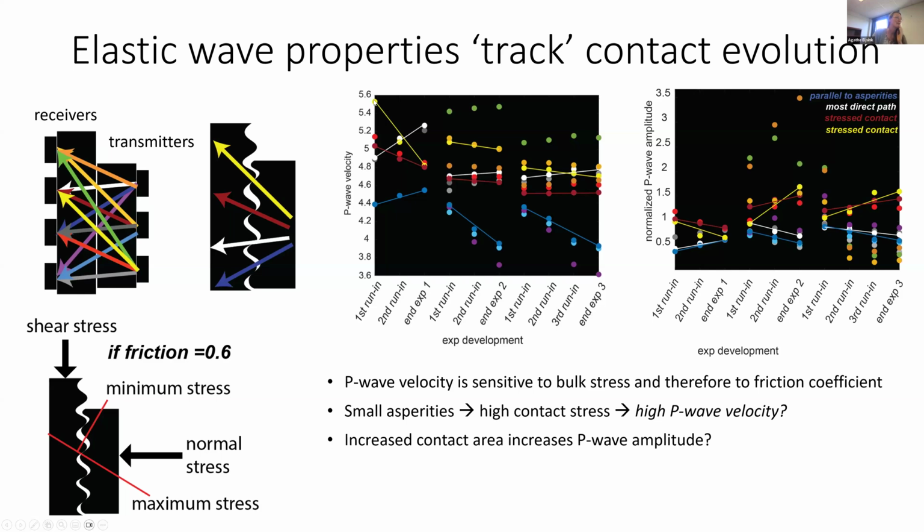So I think that's how the decrease in P wave velocity for the stress contact, why that decreases overall, is because of that change in the bulk. But P wave amplitude is much more sensitive to changes going on at the actual contact. And we see that, except for this first experiment, the stressed contacts have an increase in P wave amplitude that might represent that increase in contact area.